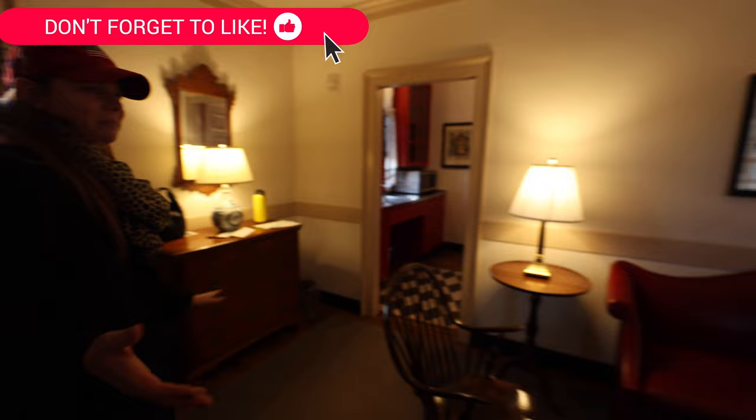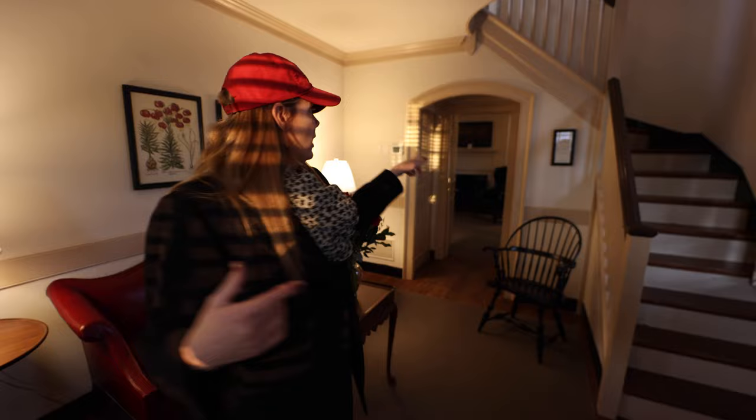Awesome. So this is the house. It's got a nice little living room area, which I got roses and champagne. Thank you, Scott. And through here is the master bedroom. So it has one big king-size bed. It's probably a queen-size bed in there. And then there is an ensuite.